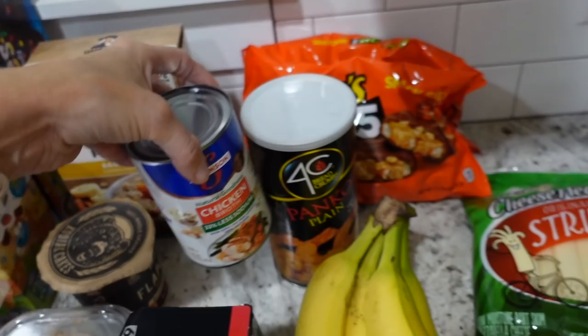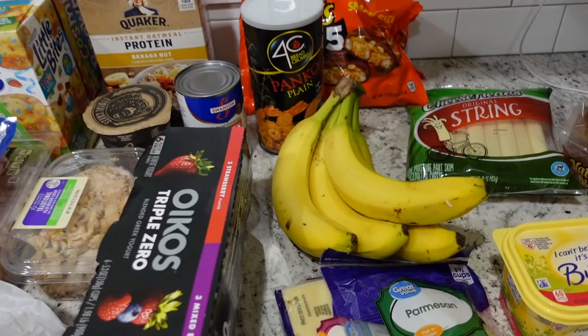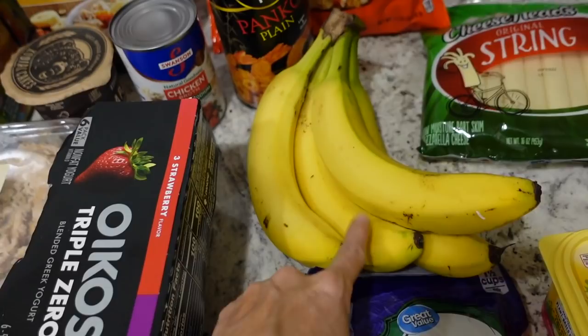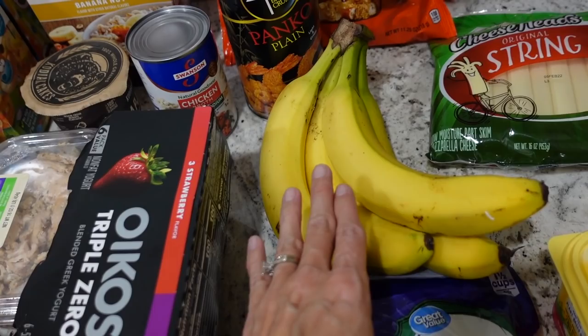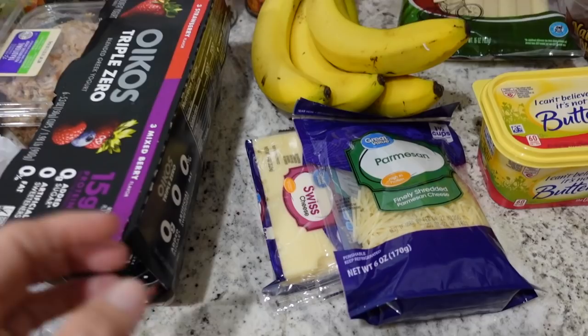I've got some bananas, which I don't mind getting from Walmart, but you will see that most of my haul, well, actually, this is the only fruit that I have in my haul. I don't even have any vegetables in my haul either, but that is because I like to shop at Publix for my produce. So I got the bananas, which I don't mind getting there, but I'm gonna have to go to Publix later on today and get some more fruit. And then we do have some veggies that are actually out in our deep freezer in the garage. So we have some frozen veggies out there.